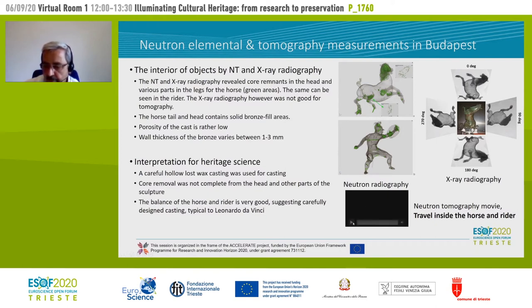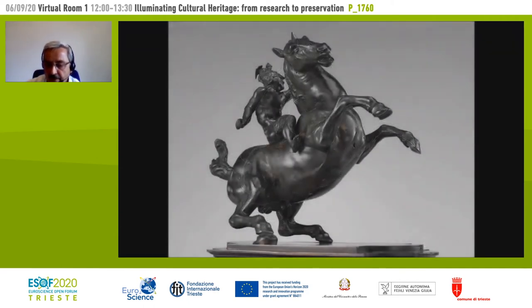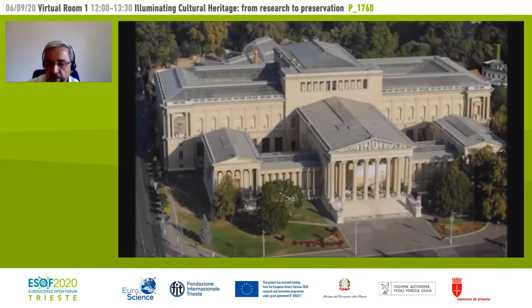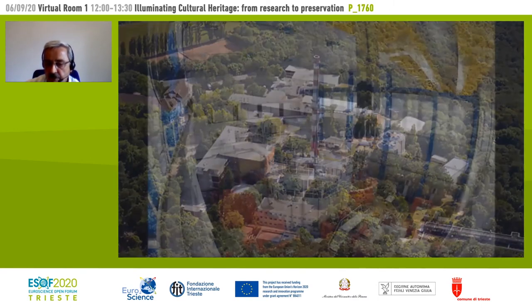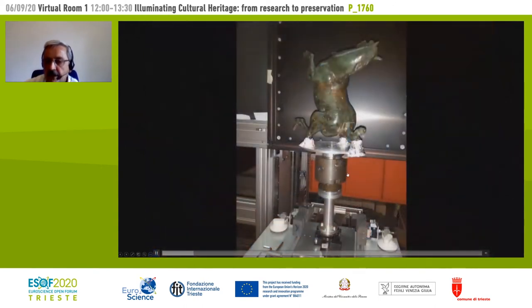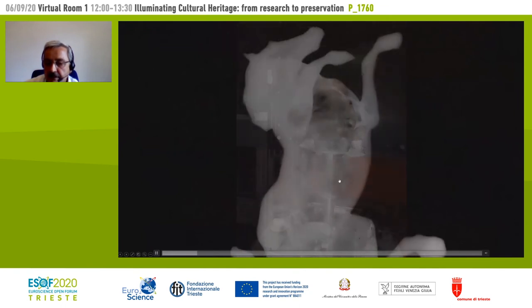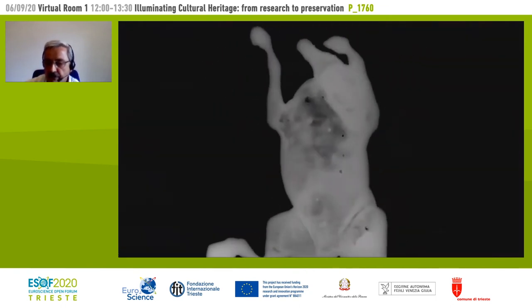Now, finally, I would like to show you a travel inside the horse and rider in a small movie, and I will try to tell you what you see. Now, this is the sculpture, a photograph of the sculpture. It's a nice, small, 20 centimeter long sculpture. Then you can see the Museum of Fine Arts and the location of the Budapest Neutron Center with its reactor. And here is another example of how the irradiation by neutrons was made on the horse.